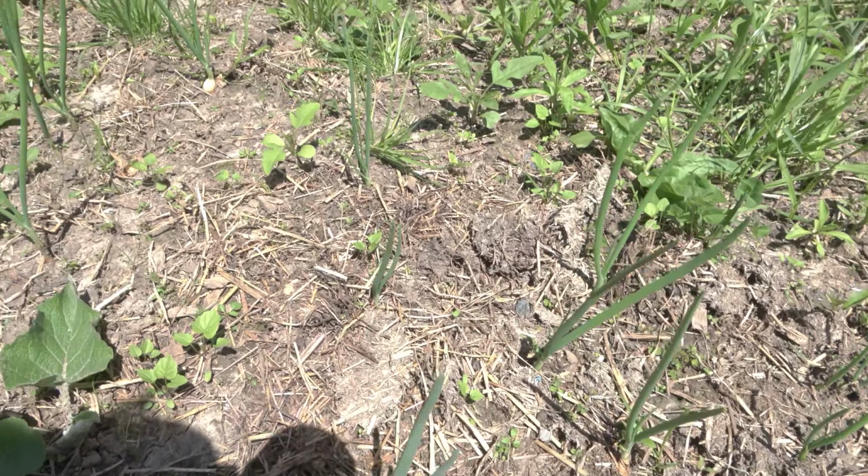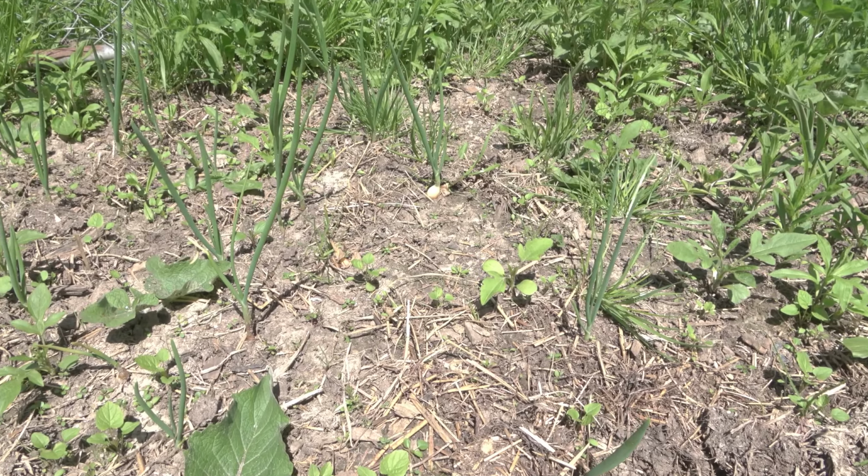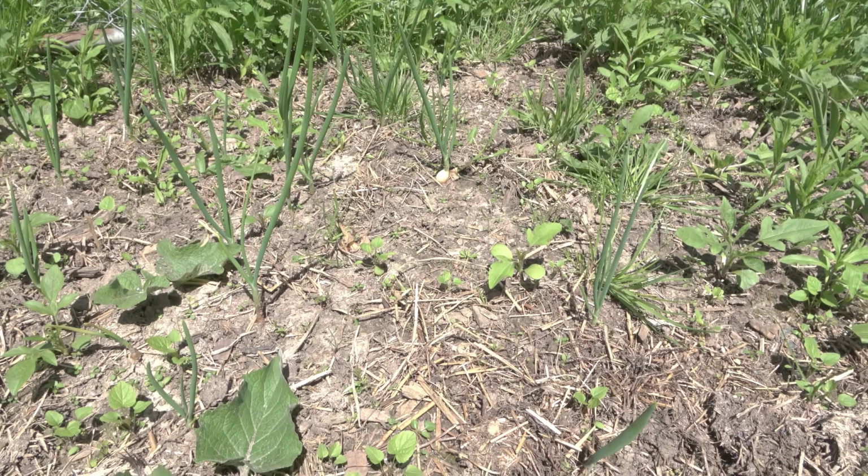Progress of the onions we planted in the ground. They are doing so well, but we need some heavy weeding, and that's what I'm about to do right now.